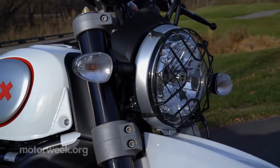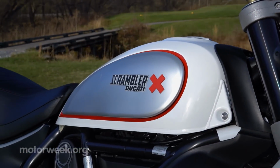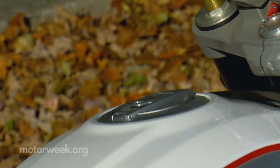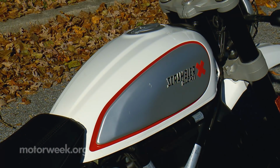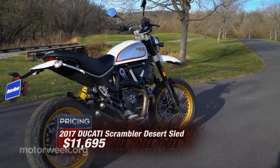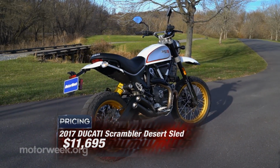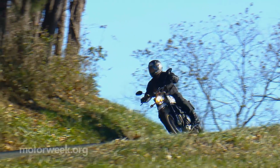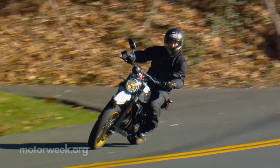If there's any complaint, while I love the aluminum trim on the tank, it obviously scratches very easily, as both sides had marks from the careless riders that got a hold of this sled before I did. Desert Sled pricing starts at $11,695. Not bad at all for a fun, comfortable, cool-looking bike that feels at home wherever you ride it.